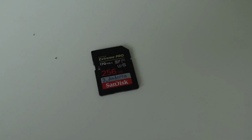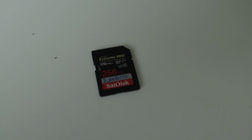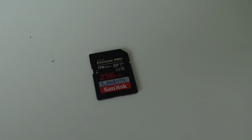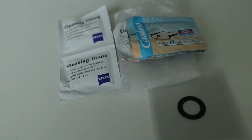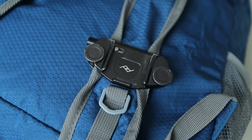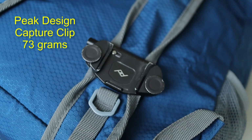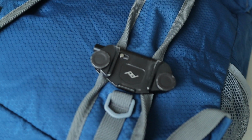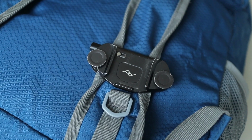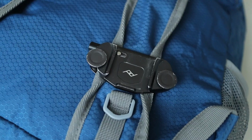And here I have 1 extra SD card, so a total of 2. It's 500 gigabytes, that should be enough. And then I'm also bringing a bunch of lens wipes. Also part of the camera system is the Peak Design capture clip. So this is on the shoulder strap of my backpack, so I can put away my camera super fast and get it super fast as well.